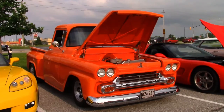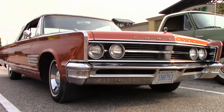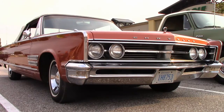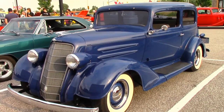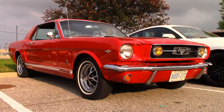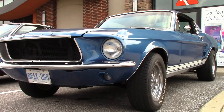This Chevy pickup belongs to another Rick. What a nice job he did with the restoration. Jim was here with his Chrysler. You can bet he and Pat will do a lot of top-down cruising this summer. Here's Woody's two-door Olds. Jim's '66 Mustang. And this is Scott's '67 Mustang.